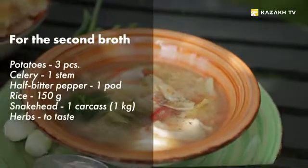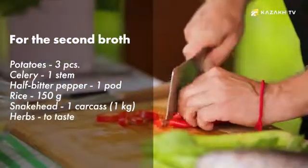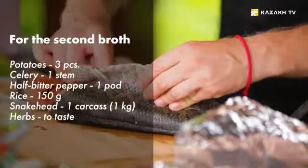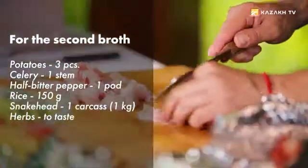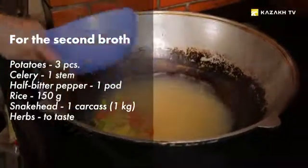For the second broth, peel the potatoes and dice into cubes. Peel and cut celery and half a bitter pepper. Clean snakeheads from bones, skins, fins, tail and head. Cut the fillets off and chop them finely. In a boiling fish broth, add potatoes, celery and pepper.